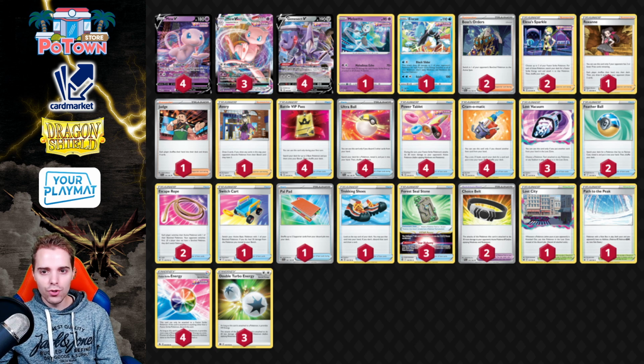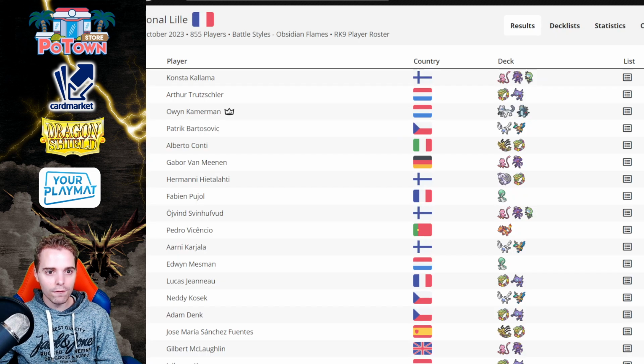So it's like the fusion build. You still have, of course, the Ice Cube, which can deal with Spiritomb, which is definitely necessary because otherwise you see Spiritomb, you lose if you're playing the DTE build. And you can still donk people with Melodious Echo and the Meloetta in the list. So straightforward Mew VMAX. Second place for Arthur Trutzler, if I pronounce it correctly.